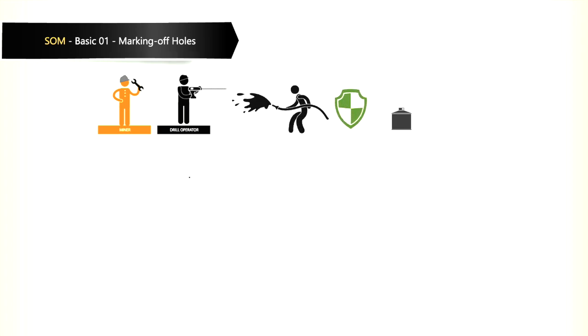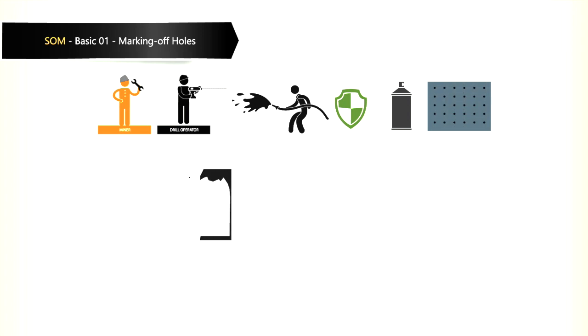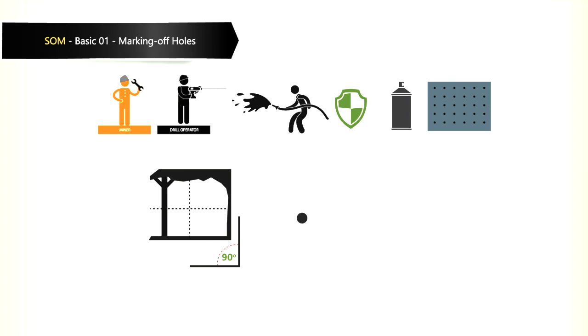They must not only mark spots on the face wall, they must make sure the hanging wall and footwall directional lines are drawn properly. They have to make sure the directional lines are 90 degrees to the support line. They must do this for every hole, not just for a few with drill holes skipped in between.